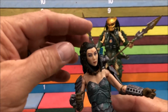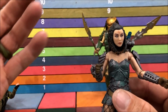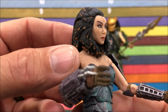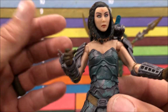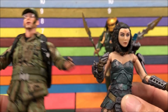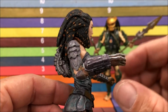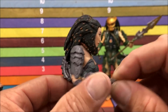The articulation on this is also good, but for some reason they went with pins on this one, which I myself don't like. I know a lot of you guys don't really mind it, but I do. The face sculpt on this thing just looks a little too comic booky. Maybe that's because she is a comic book character. You know, I just like this look a little bit better. She looks good. It just looks a little too animated for me, but I'm sure it's probably spot on with the comic book.